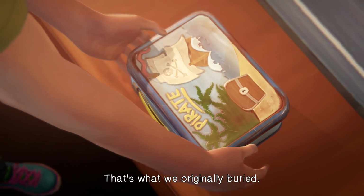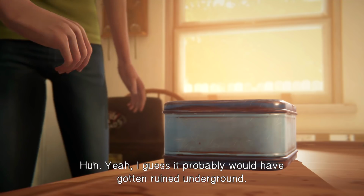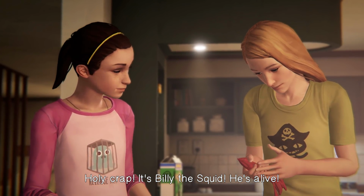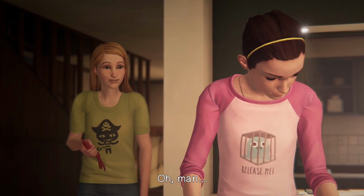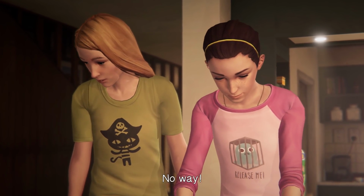That's what we originally buried. Huh, yeah. I guess it probably would have gotten ruined underground. Holy crap! It's Billy the Squid! He's alive! Oh man, it really is like a time capsule. No way!